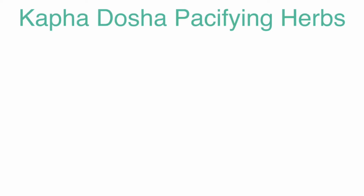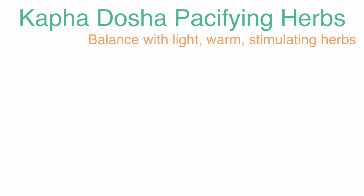Now for the Kapha pacifying herbs. So to balance the Kapha dosha or any Kapha imbalances, you want to focus on bringing light, warm, and stimulating herbs into your new rituals. So triphala, again, it's tridoshic. It helps really cleanse the colon and is so great for the Kapha dosha.